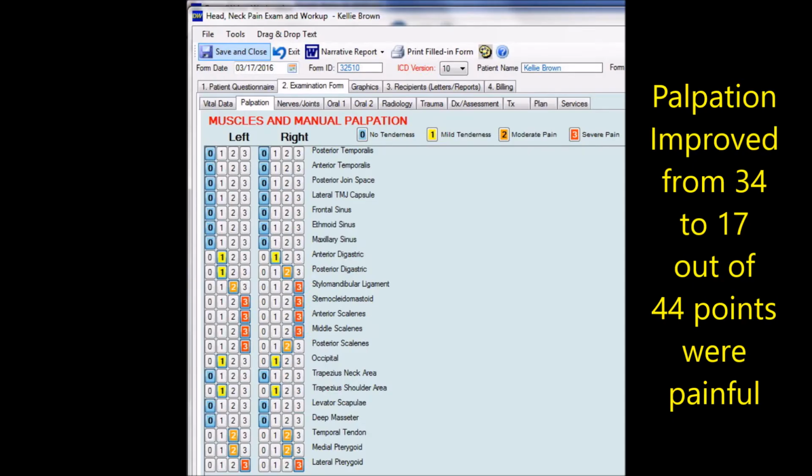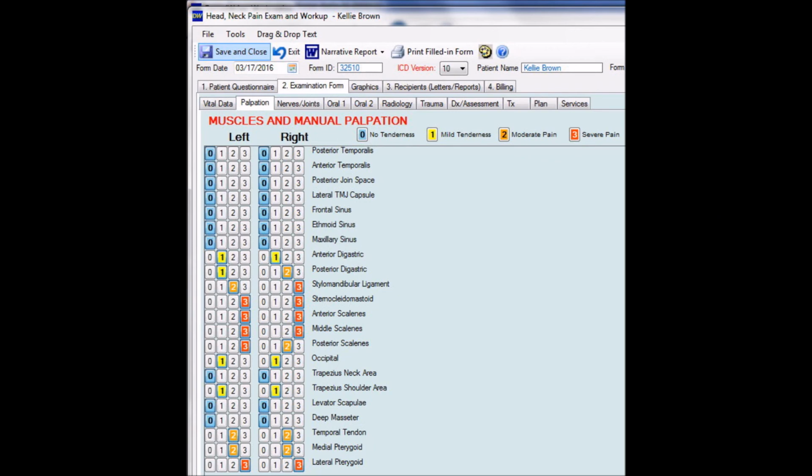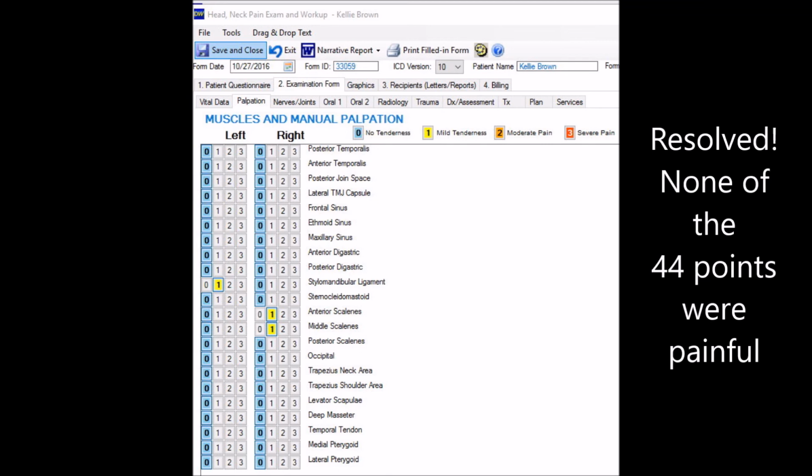Repeating the palpation showed the points went from 34 to 17 that were painful, then completely resolved. All points were not painful anymore.